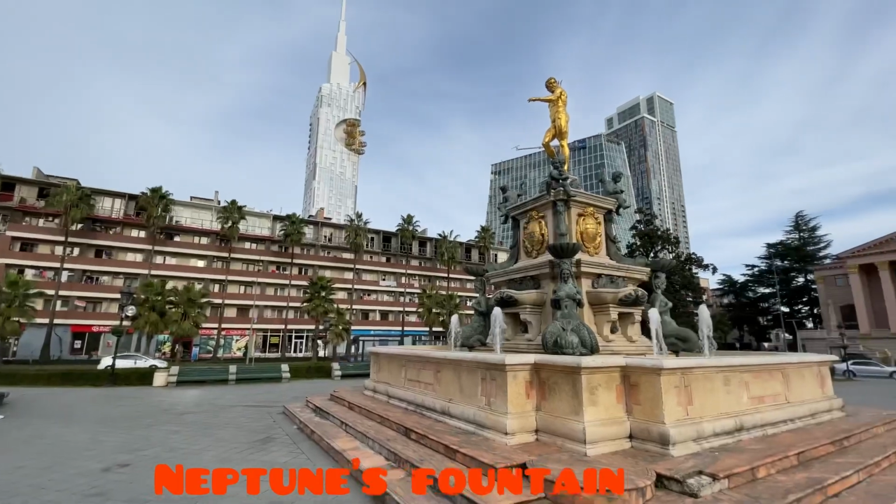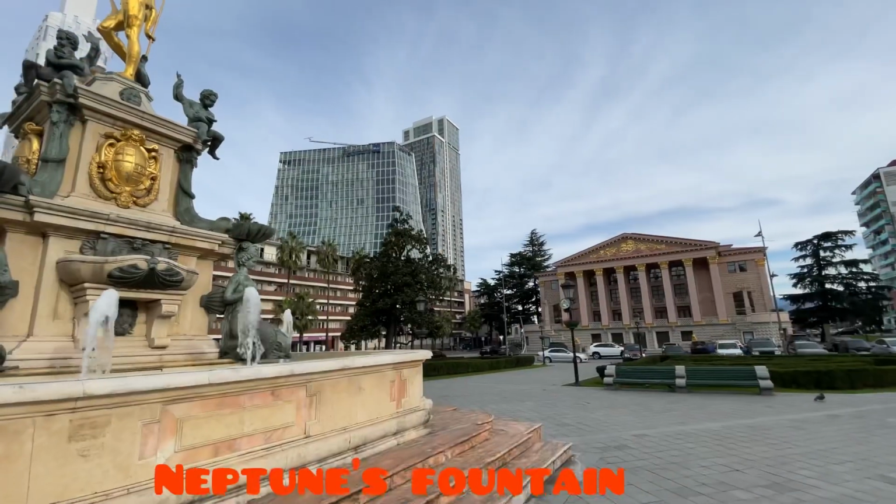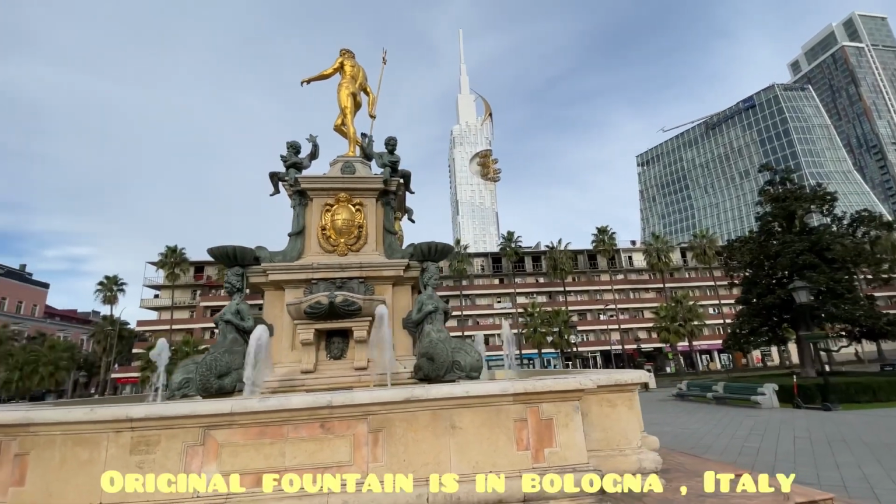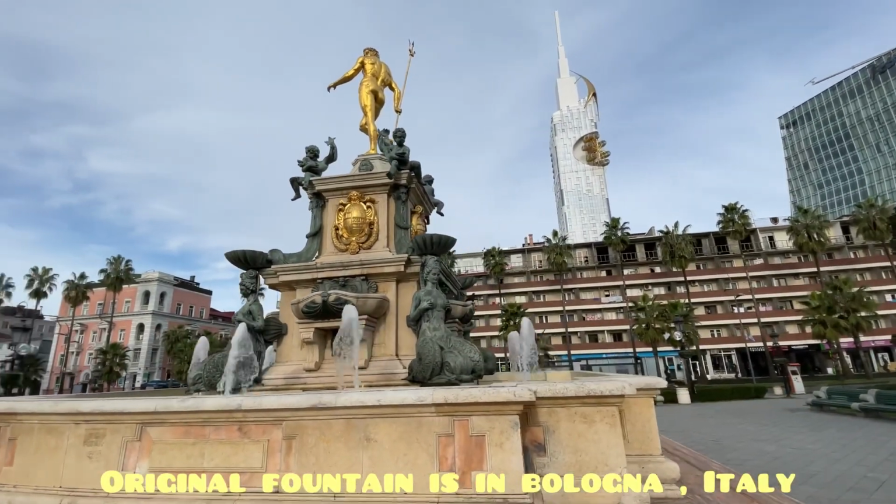This is Neptune's fountain with his four mermaids. It's located right outside the Big Georgian Theater. The original fountain is in Bologna in Italy.